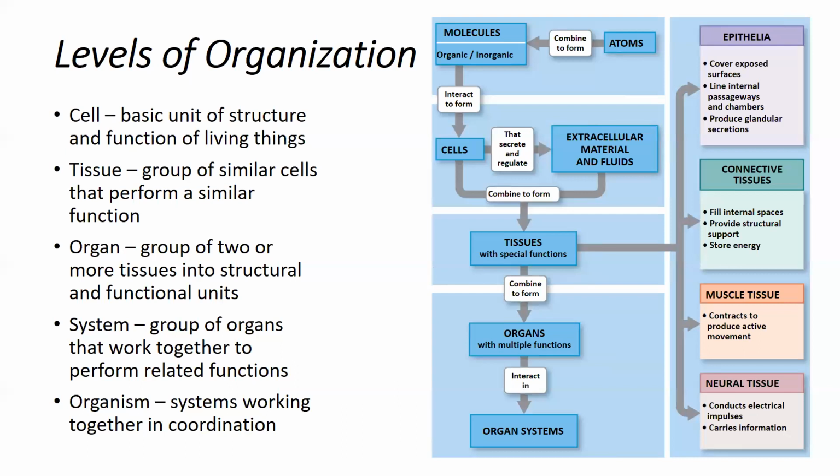So glucose is coming in through your diet, which is your digestive system, breaking down food, as well as your liver, right? And all of these systems are functioning together.